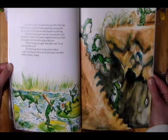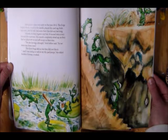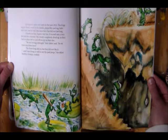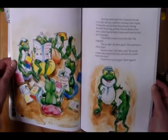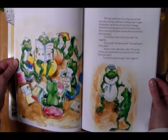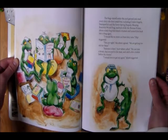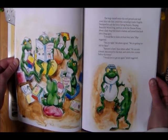"We are having a drought," their father said, "so we must stay down here." The frogs did so, but they did not like it. "And I was doing so well at my lily pad jumps," the oldest brother Grump croaked. The frogs stayed under the cool ground and read every fairy tale they could find, including Cinder Frogella, Swamp White and the Seven Spring Peepers, Sleeping Beautiful Wood Frog, and best of all, The Human Prince, about a lady frog that kissed a human and turned him back into a frog again.